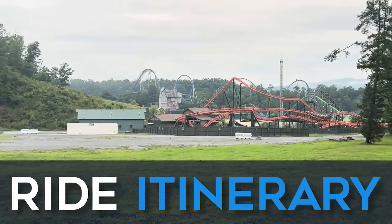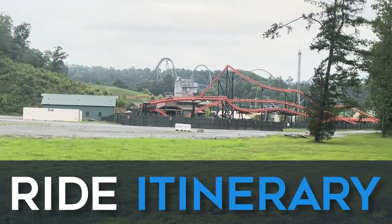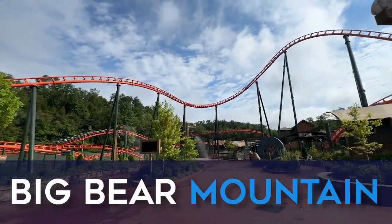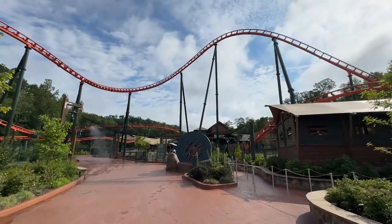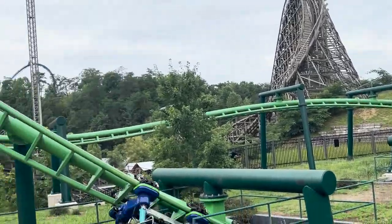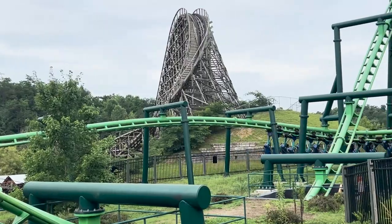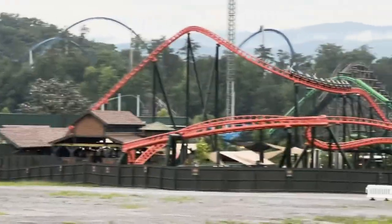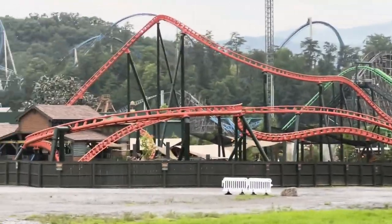So here was our exact ride itinerary, when we were able to ride and in what order. We first started the day off at Big Bear Mountain. We knocked this out twice in a row with our time saver bands, and again, this was a great way to start the day. From there, we went right over to Dragonflyer. It's right next to Big Bear Mountain, and this ride can definitely get longer in the day, so if you're in the park early and going to Big Bear, you might as well do it because it's right there. Big Bear and Dragonflyer are kind of tucked away in the back of the park, so they're definitely two that you can do in sync.